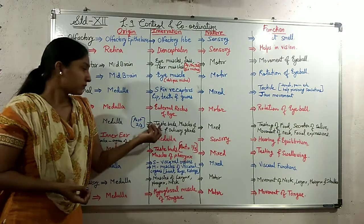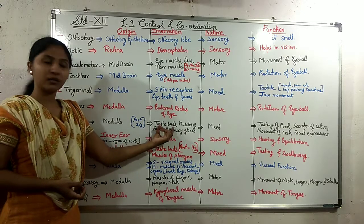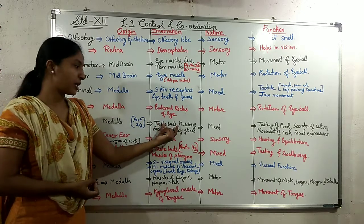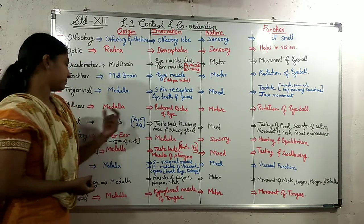Now here these facial nerves reach the taste buds, but here they act on the posterior 2/3 part of the tongue.